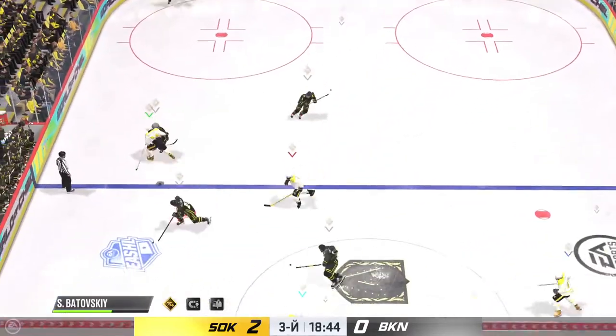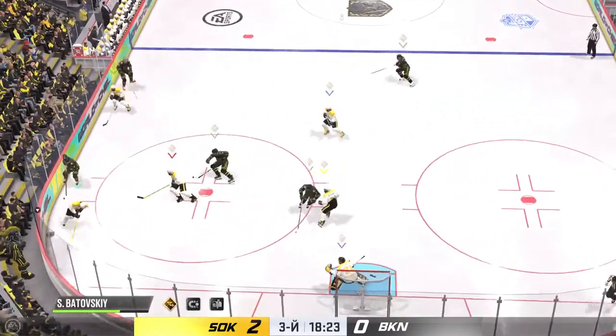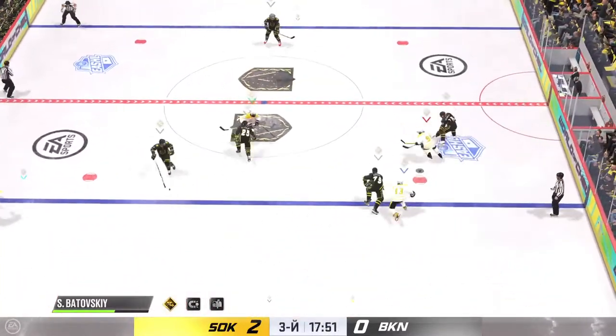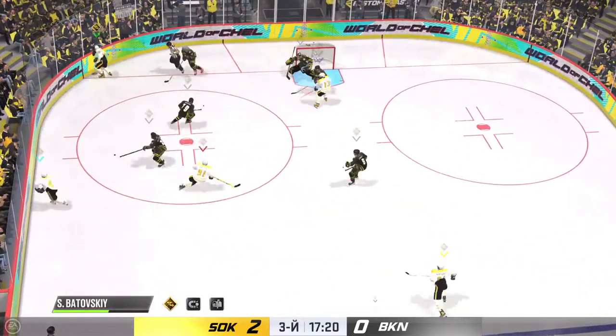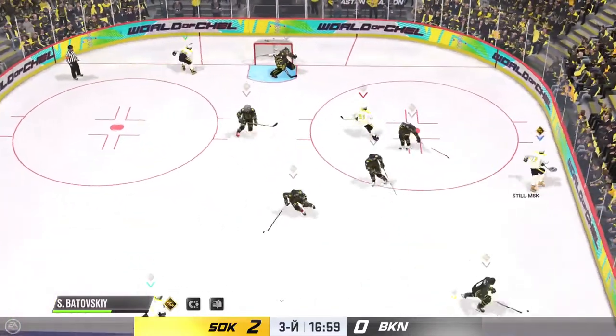Stockholm's got the puck at the defensive end. From the neutral zone now, and uses the length of his stick to knock that puck away. Passed up ahead. Puck scooped up by Zekov. Here we go. Odd man rush here. To his teammate. And oh, so close on that play. And that's broken up.